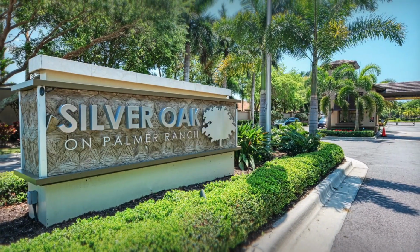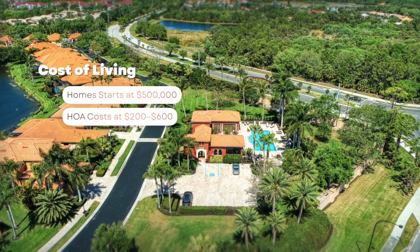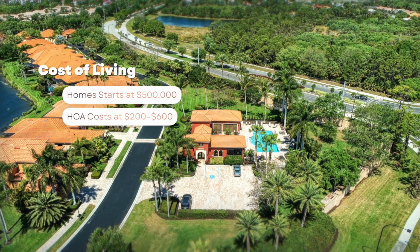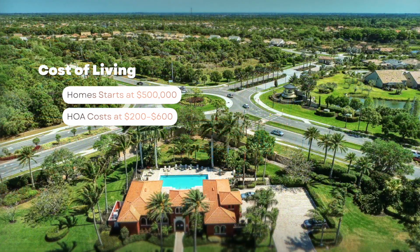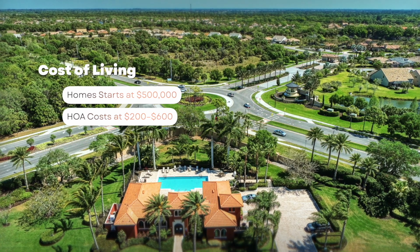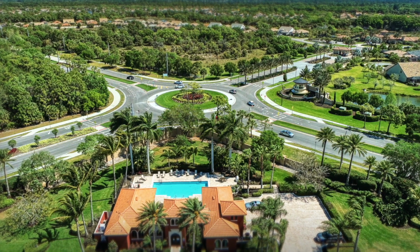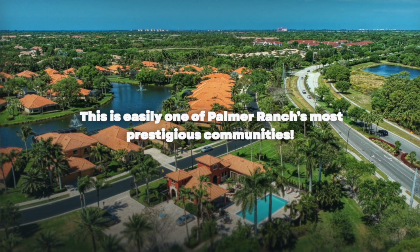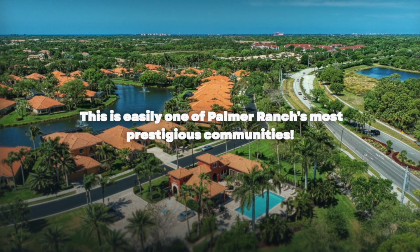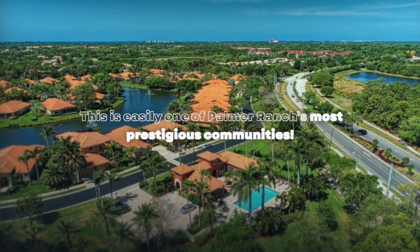Next, we have Silver Oak. There's almost 270 homes and villas spread across 3 different sections. There's the Estates, which has the larger homes, Enclave, and then the maintenance-free Vineyard Villas. Prices are $500 to $1.5 million with a pool and spa, clubhouse and fitness center. $200 to $600 HOA, just depending on what section you're in. Silver Oak is upscale but calm and quiet, and the location is fantastic. You're right on the corner of Central Sarasota and Honore, 15 minutes to both Nokomis and Siesta Key Beach. This is easily one of Palmer Ranch's most prestigious communities.